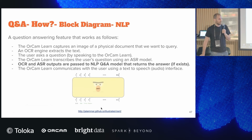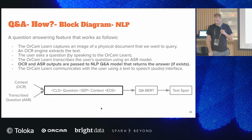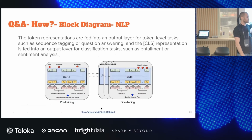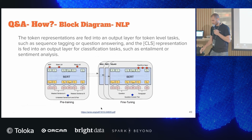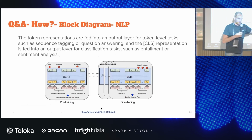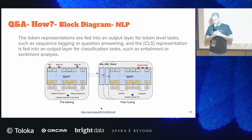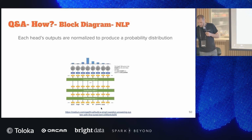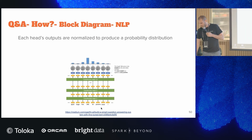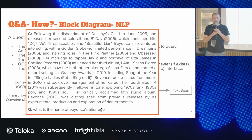Our models are BERT-like models, and they are fine-tuned on the downstream task of question answering. Basically, we concatenate the question and the context and feed it to the BERT model that has two outputs, two heads, start and end of span prediction. Each head's output is normalized to form a probability distribution. Here's an example. Here's the context. Here's the question. You can see it, but the question is, what is the name of Beyonce's alter ego?